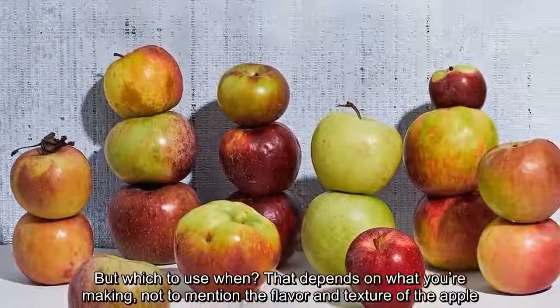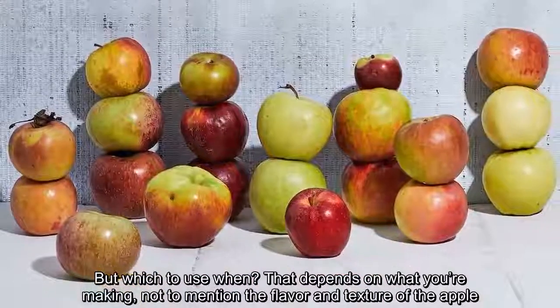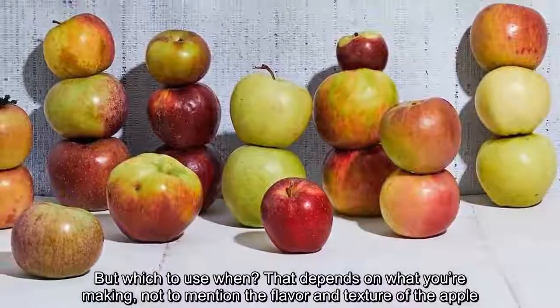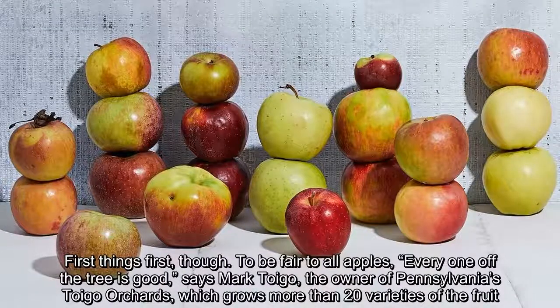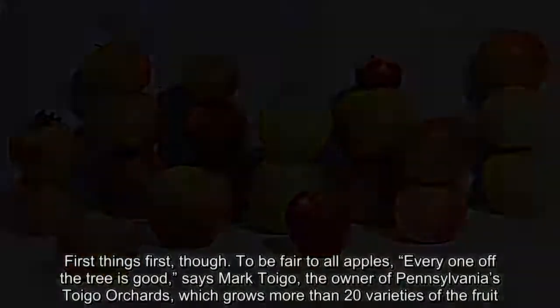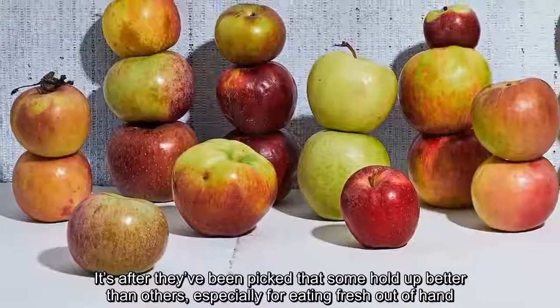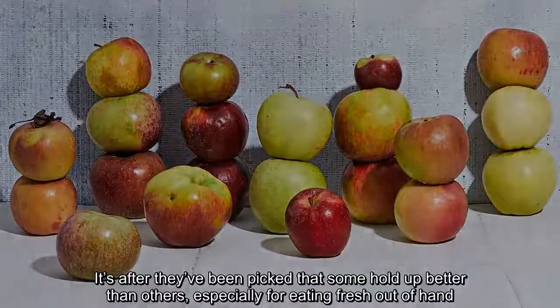But which to use when? That depends on what you're making, not to mention the flavor and texture of the apple. First things first, though. To be fair to all apples, every one off the tree is good, says Mark Toigo, the owner of Pennsylvania's Toigo Orchards, which grows more than 20 varieties of the fruit. It's after they've been picked that some hold up better than others, especially for eating fresh out of hand.